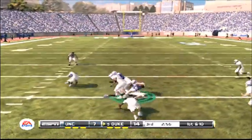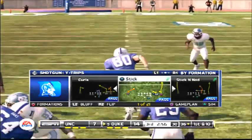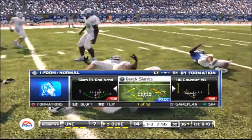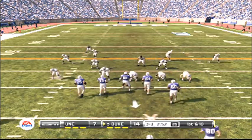Makes the catch, and look out. He's taken down at the 36-yard line. From their own 36-yard line, first down.